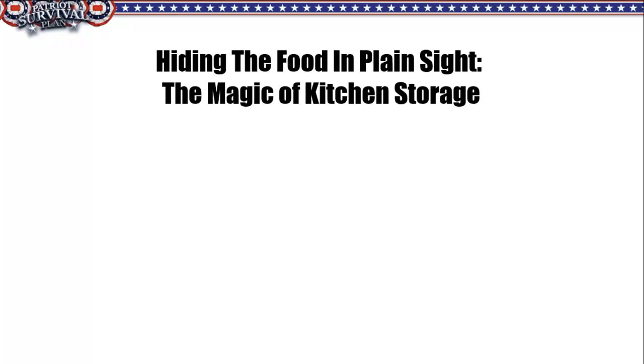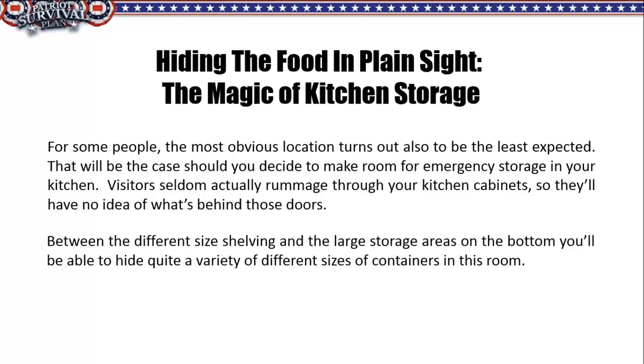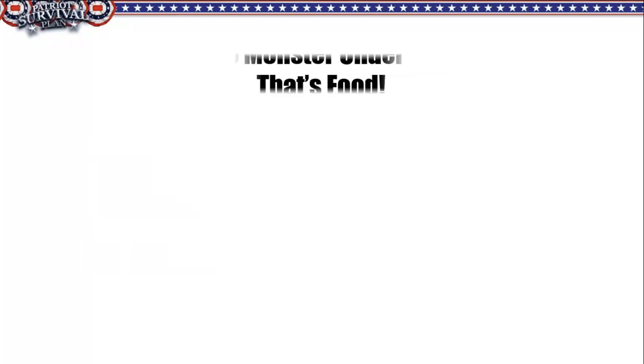Hiding the food in plain sight. The magic of kitchen storage. For some people, the most obvious location turns out also to be the least expected. That will be the case should you decide to make room for emergency storage in your kitchen. Visitors seldom actually rummage through your kitchen cabinets, so they'll have no idea of what's behind these doors. Between the different size shelving and the large storage areas in the bottom, you'll be able to hide quite a variety of different sizes of containers in this room.